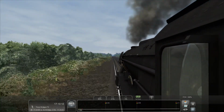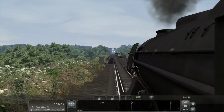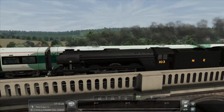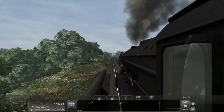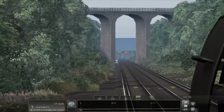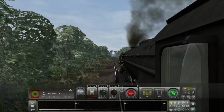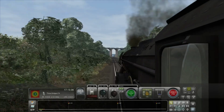Right, let's just be vigilant here. We are approaching the speed limit quite nicely, which is very, very good indeed. Darting past the 377 there. All those passengers on there, they just got a nice view. Here we go. AWS. Oh boy, that train's moved out the way, which is good. Right, hang on. We need to slow down. That's it. No, come on, brakes. Come on, brakes. That's it.